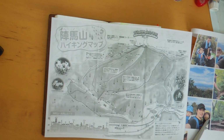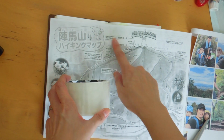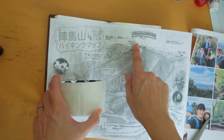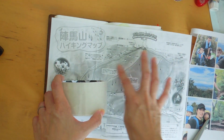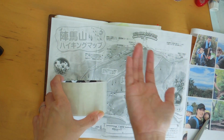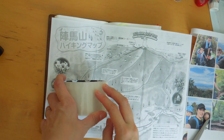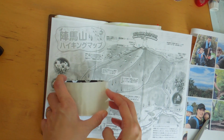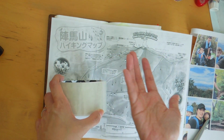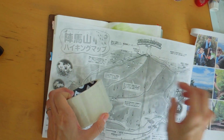And some of you probably already know this, but I saw Lindsay, the Frugal Crafter, here on YouTube. She did a tape transfer, I think that's what it's called, but she just applied regular photocopy paper, or a magazine clipping that she found, onto some regular packing tape and she rubbed off the back and it became like a clear sticker, and I thought that was really, really cool. So I thought I would do that here.